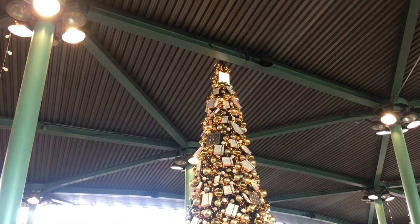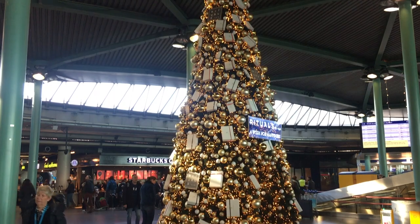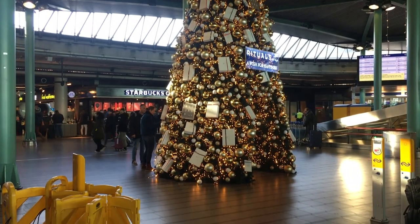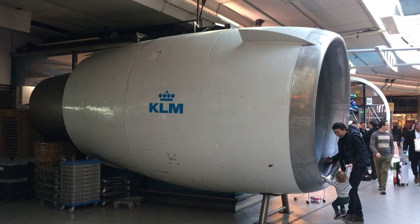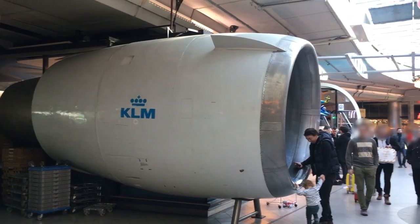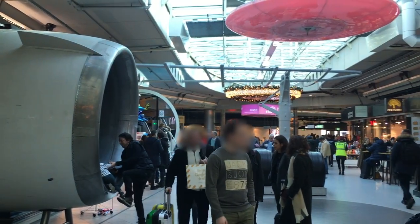I took this flight halfway through November and Amsterdam Schiphol Airport was completely in festive mood for Christmas. Many people who've flown out of Amsterdam know about the famous Fokker 100 on display on the observation deck. There is, however, another aircraft, or at least half an aircraft on display.